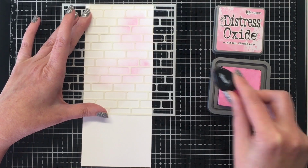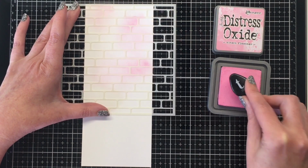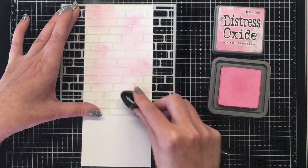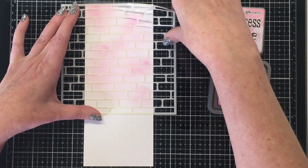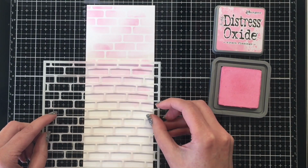There's lots going on in this card with the little scene with all the kitties and the bookshelves. So you don't always have to have a complicated background to create a really great scene card. So I'm using the brick stencil from Heffy Doodle and I'm using the Kitsch Flamingo Distress Oxide.